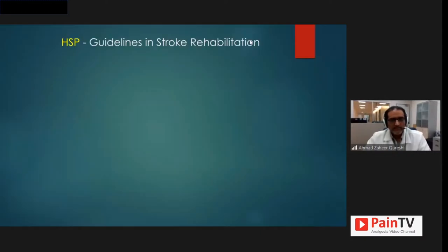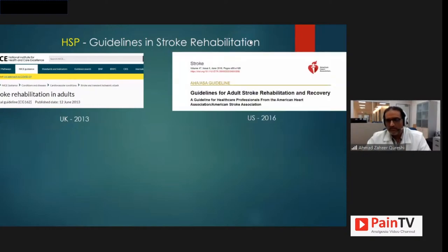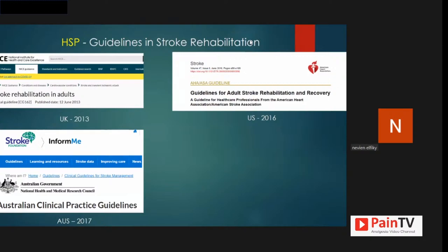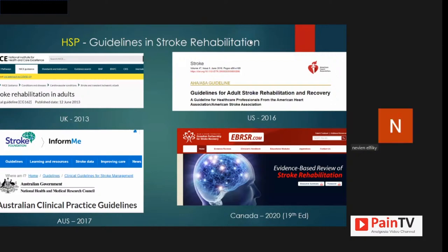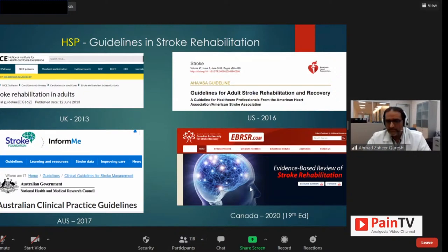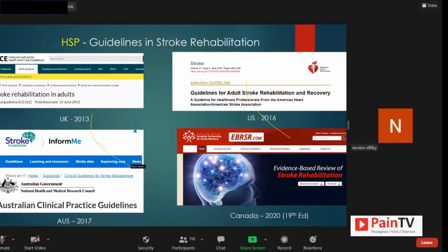There are various guidelines which are inclusive of hemiplegic shoulder pain. There's one guideline from NICE in 2013 in the UK. They are currently working on updating the guidelines. The AHA guidelines in the US since 2016 have not been updated yet. There are guidelines from the Foundation, which are endorsed by the National Health and Medical Research Council in Australia, from 2017. And I would say the mother of all guidelines is the Canadian guidelines, the evidence-based review of stroke rehabilitation. Interestingly, they have been working on these guidelines since 2002. That's their 19th edition, and that is one of the most inclusive sets of guidelines available to us.